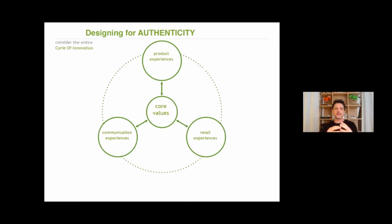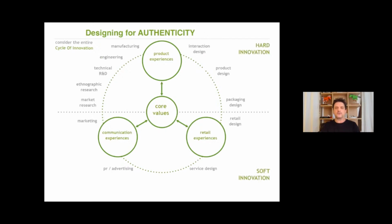And then once you have a clear idea of what is your clear, distinct, unique advantage, then we can leverage that vision, that practice around the key areas of what I call the cycle of innovation: product experiences, retail experiences, communication experiences, everything around this cycle that goes into the hard innovation, things that can be measured, quantified, performance improvements, etc., but also soft innovation, things that are more humanistic or emotional in quality, that are harder to quantify, things that are more holistic in value, to use a phrase coined by Clino Castelli some time ago.